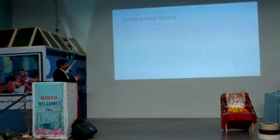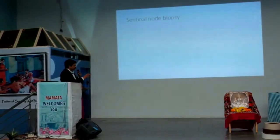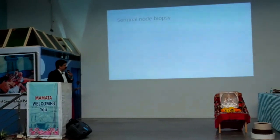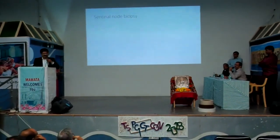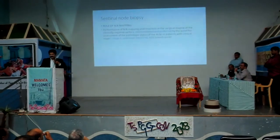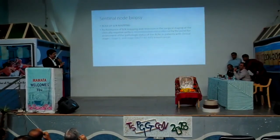One more thing, the NCCN guideline says that sentinel node biopsy is the standard now, but it's not being followed in many centers. So what should we do? It's not available. The probe costs about 18 lakhs. The problem is not only availability but validation also. You need a lot of training. But the guideline says it should be done now.